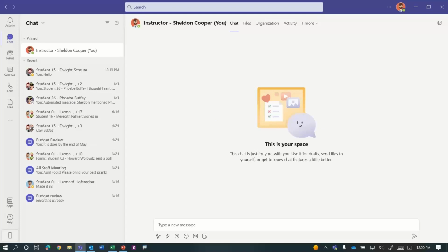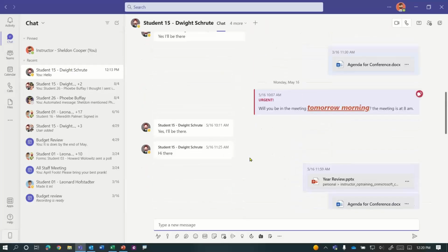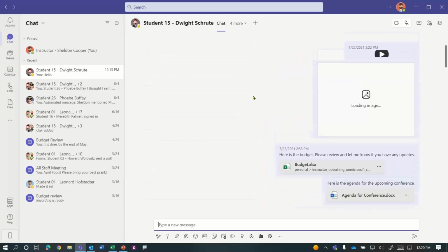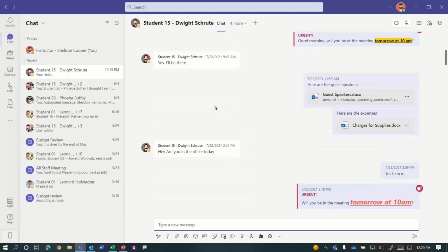Okay, now the last new feature that we have in chats is the fact that you can reply to messages. Have you ever had the situation where you're in a chat? Let's say I'm in the chat here with my colleague Dwight, and you've been having so many conversations that you've accumulated this huge history of conversation. But maybe you want to go back to a previous message, and I have the tendency to feel like I have to explain what I'm referring to.